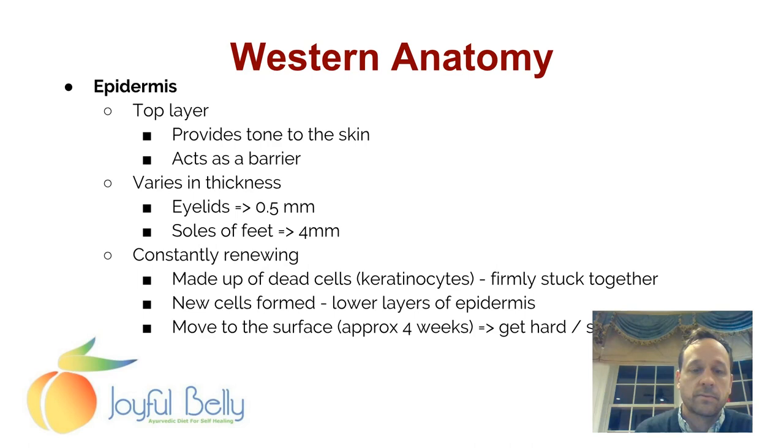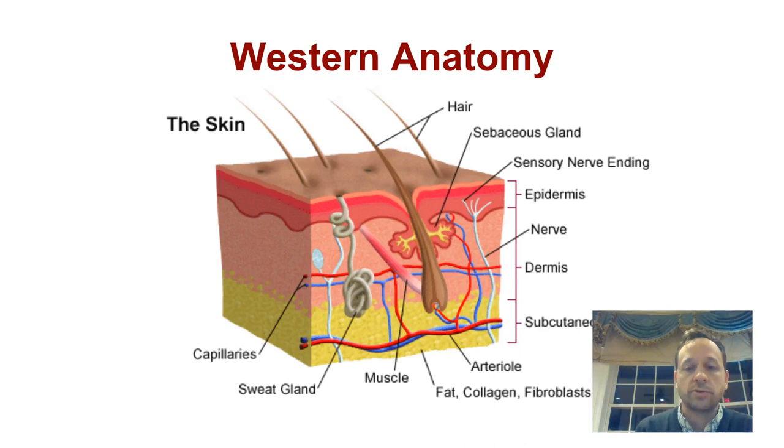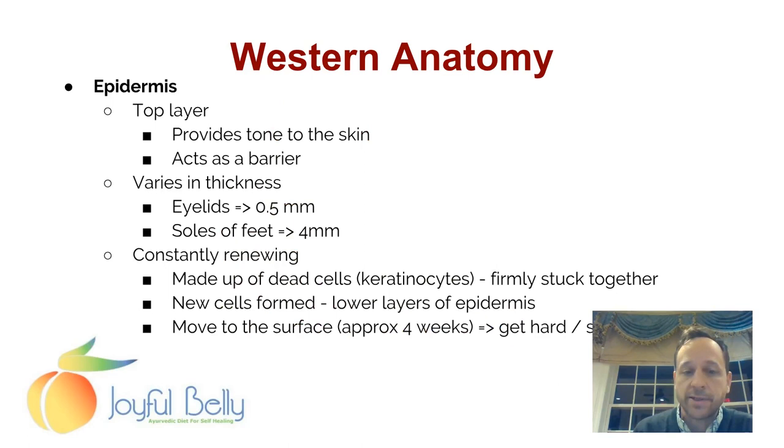Let's go through the epidermis a little bit here. The epidermis is the top layer, and it provides tone to the skin. It acts as a barrier. It varies in thickness. Your eyelids are the thinnest skin in your body, at 0.5 millimeter, and the soles of your feet have the thickest epidermis, at 4 millimeters, and that thickness is there to protect your feet, right?